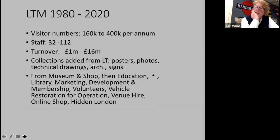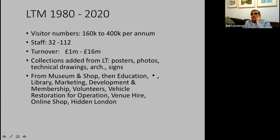We just pulled a few stats out to try and illustrate the progress of the museum from 1980 to today. So from as few as 160,000 visitors to something like 400,000 a year. It's gone up and down a bit, but generally upwards. Rob, you reckon it's something like 32 staff in the early days with all the front of house. Yeah, once we were up and running, yeah.